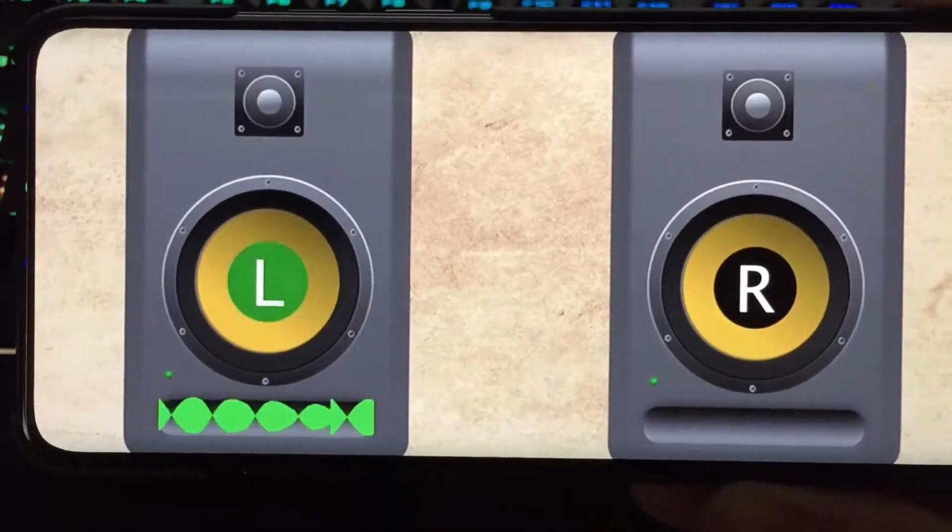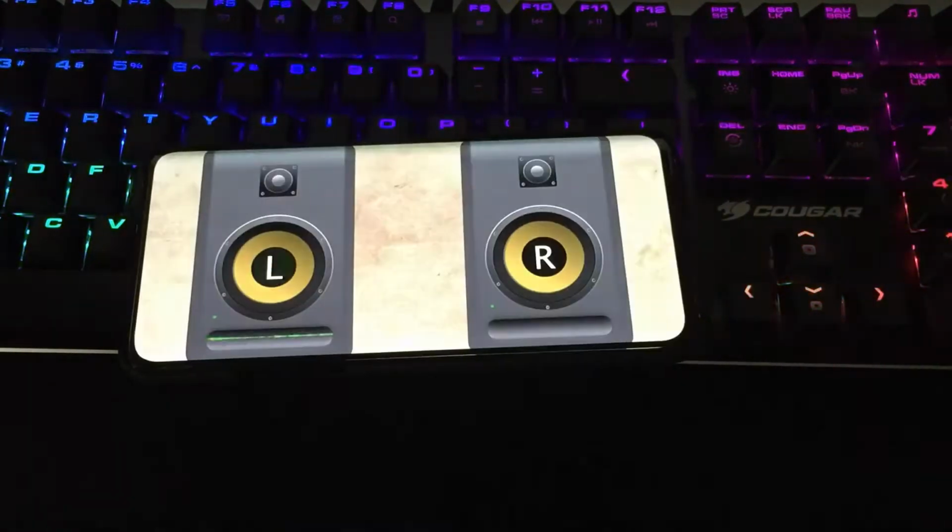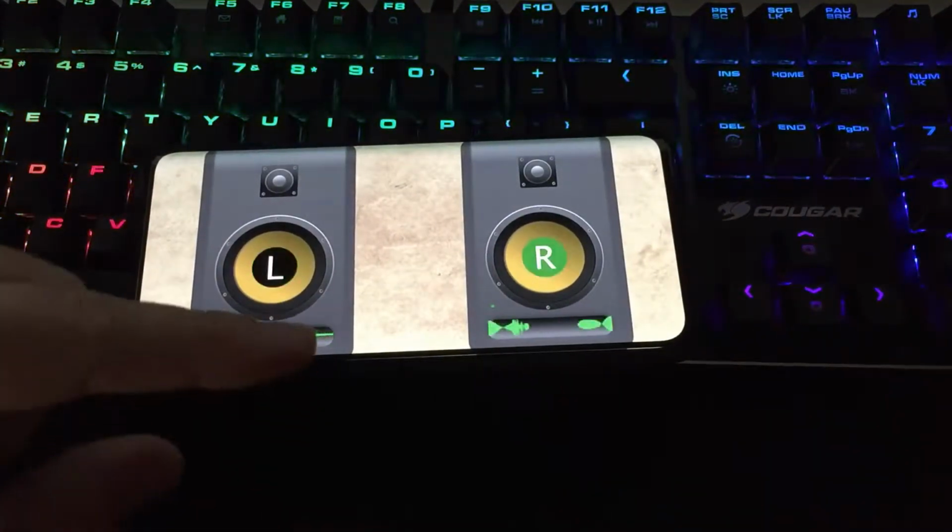Okay, left speaker blowing it, right speaker blowing it.